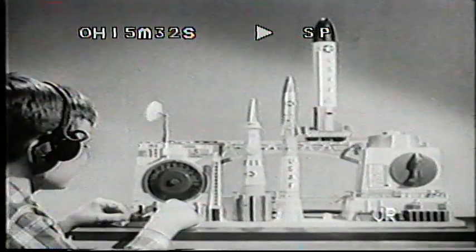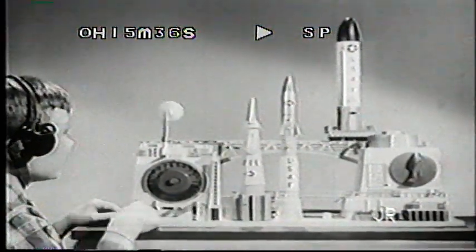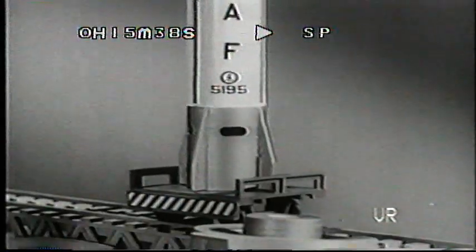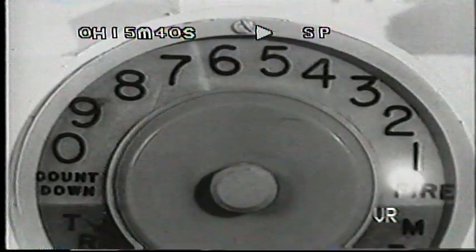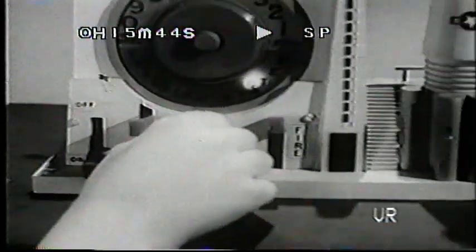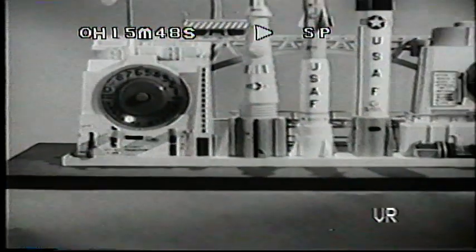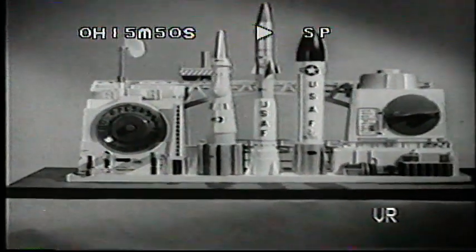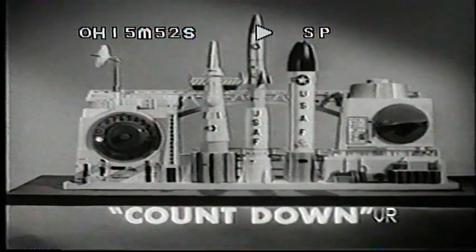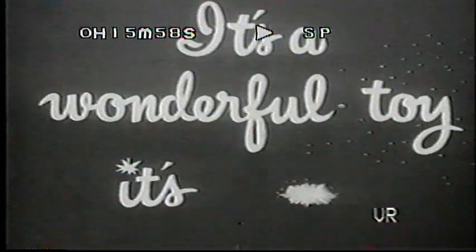Yes, you can be in command of your own ideal countdown. It's a real electronic missile base. You sit at the controls and move missiles into place. You count down. You blast off. You track the flight. The ideal countdown comes complete with moon missile and lunar probe, as well as a giant Atlas. Get your electronic ideal countdown now, wherever good toys are sold. It's wonderful. It's ideal.